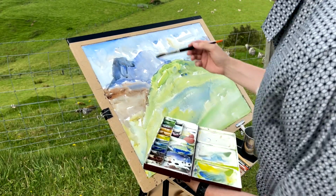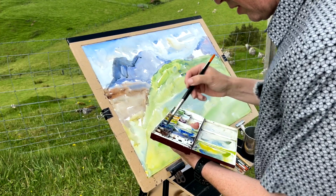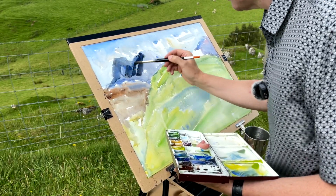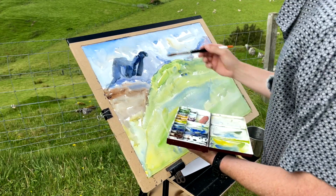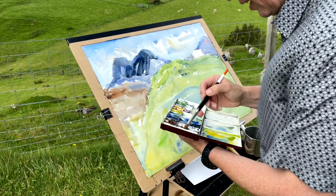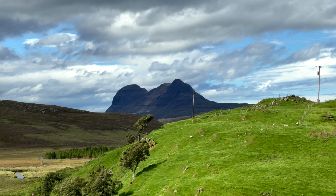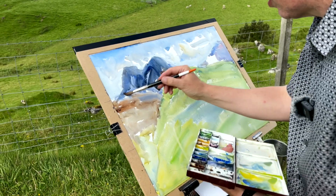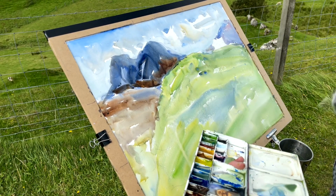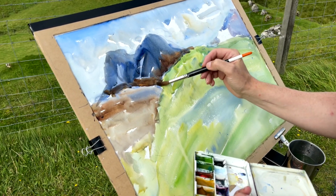Trying to use the underpainting as well at times. Really trying to attack that. And then it goes a little bit towards the brown at the base of the mountain. So I've changed over to my sable brush now, which I'll probably keep on for the rest of the painting.